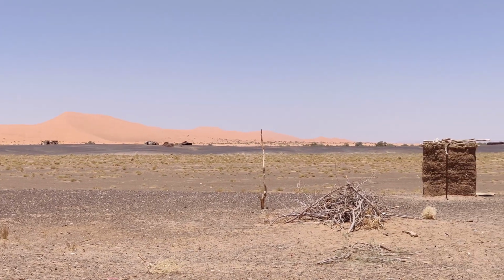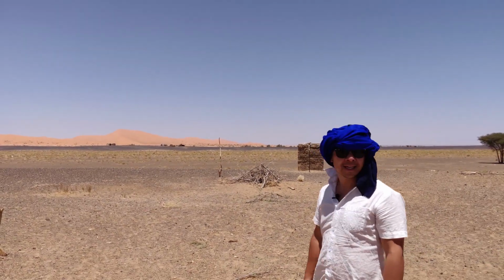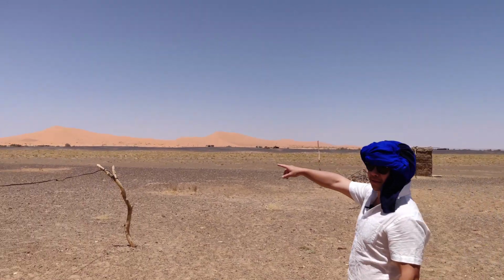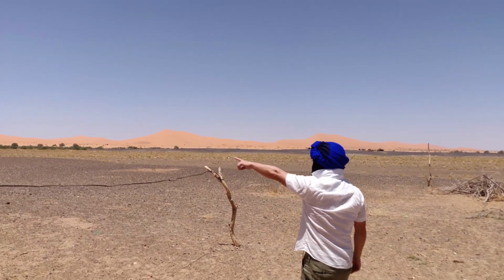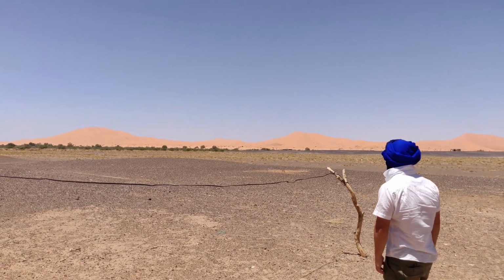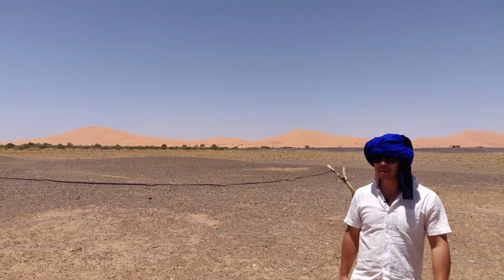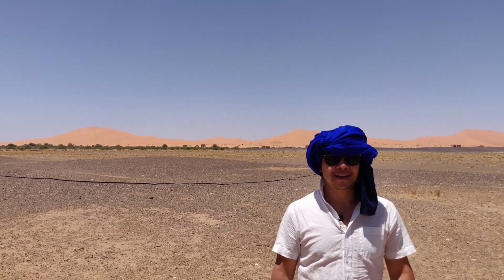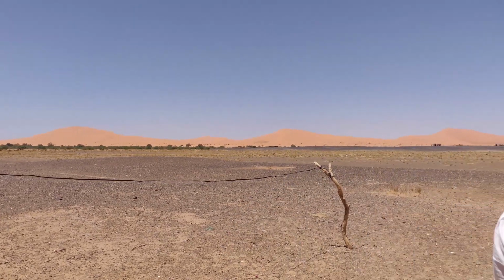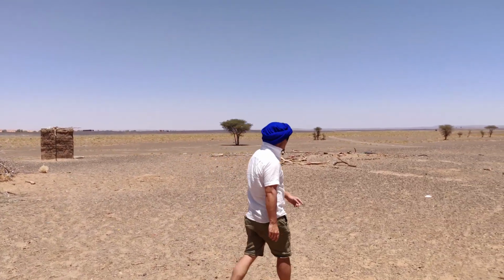Right now, this is relatively green part of the year. You probably can't see, but there is a bit of greenery out there, which will feed the animals, and obviously, you know, they get a little bit of income as well when tourist groups like us come here and visit. But there's some really cool looking urns over here as well, and a donkey, cool little donkey.